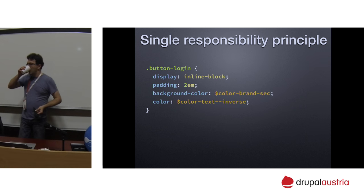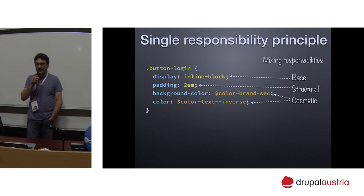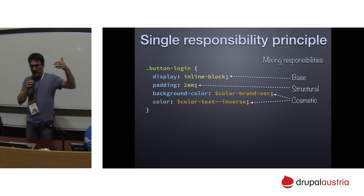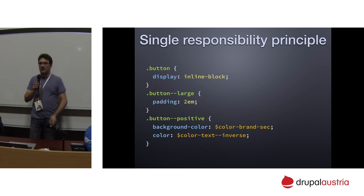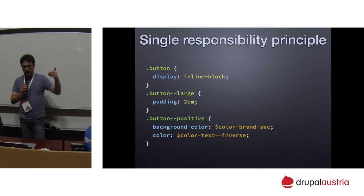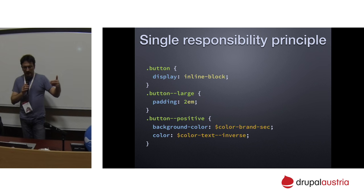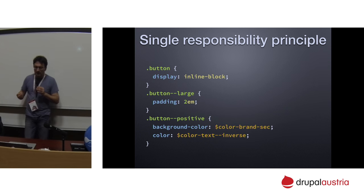But if you look at it closer, you can see that we're mixing things here. So we have a rule, a display rule, which is about a layout kind of thing. And after that, we have a structural rule, the padding. And after that, we have some rules which are about cosmetics, which are about decoration. So what could we do with that? This. Instead of one class, we can have three classes. We can have a general button class. We can have a variation which says this is larger. And we can have another variation, which is about the decoration of the button. Why is it good? This is good because it's much more reusable.